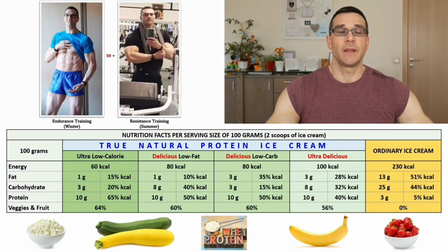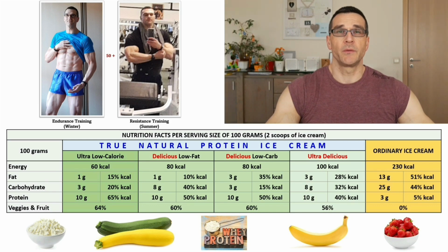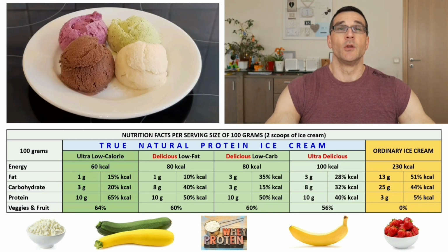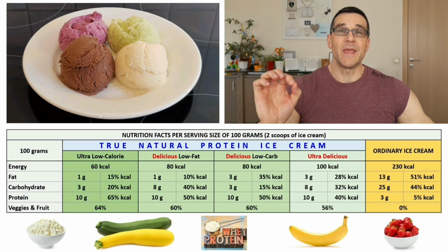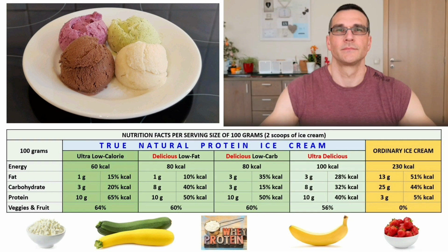In the autumn and in the winter I only do endurance training to optimize my respiratory health. And in the spring and in the summer I only do resistance training to rebuild my muscle mass and my strength for optimal fitness. Now let's get started with my amazing true natural protein ice cream recipes.